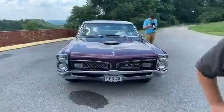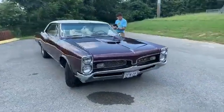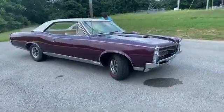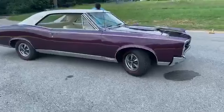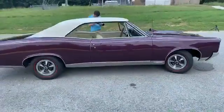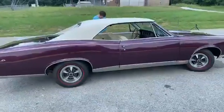This is a one-year only color, 1967, and it's been duplicated from time to time by restoration shops, but Pontiac only did it the one year for GTO in 1967. Often imitated, but original to '67. It's only original one time.